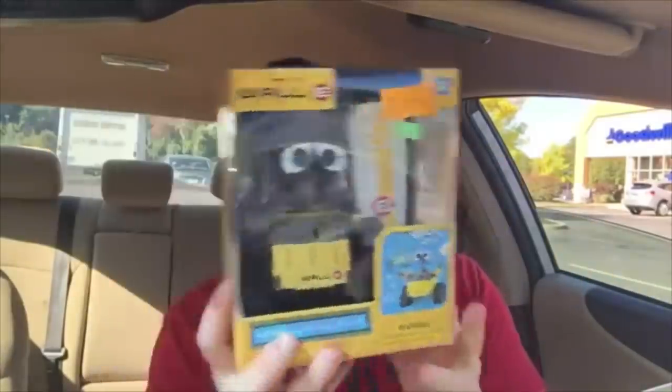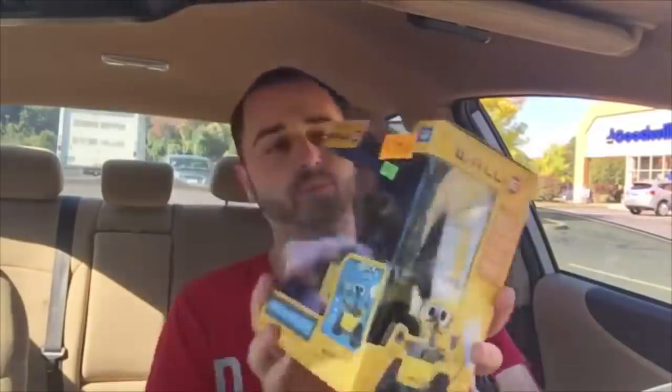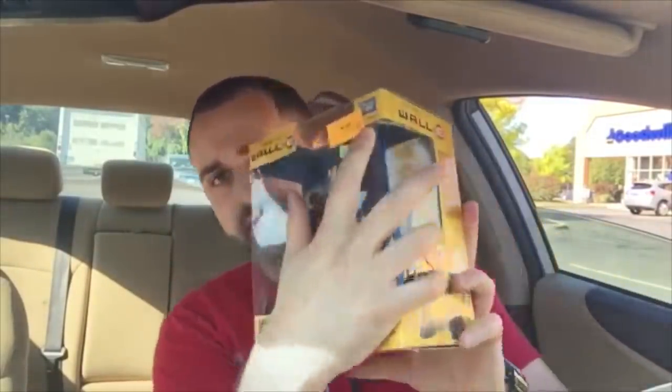All right, so this is actually an item that I found right before Goodwill at the Salvation Army. I want to share this with you. This is a Disney Pixar Wall-E toy. Pretty cool. You can see the original price tag from Toys R Us. That was $16.99. Ended up getting this for $5.99.